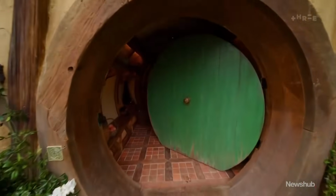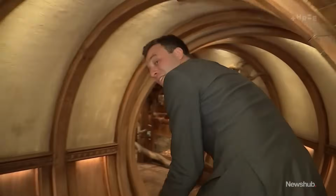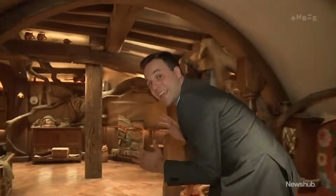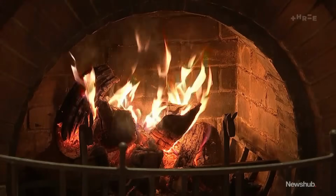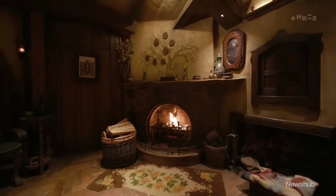But one does not simply walk into a hobbit hole. It's a bit of a rabbit warren in here. You've got to be minding your head the entire time. But it's these spaces that make it worth it. The smell of burning wood, courtesy of a real fireplace. It's going 364 days a year, no matter what the temperature is.